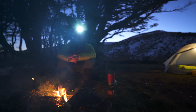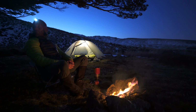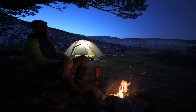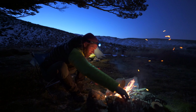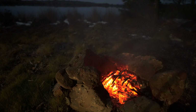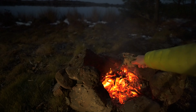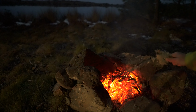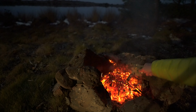It's getting pretty cold. If there wasn't a full moon, there'd be crazy stars tonight. Oh well. Might still be able to get some good shots. I'll get into the tent soon. Just let this die down a bit more. Still a lot of heat in there. You could cook some juicy steaks on that now. It's deep.